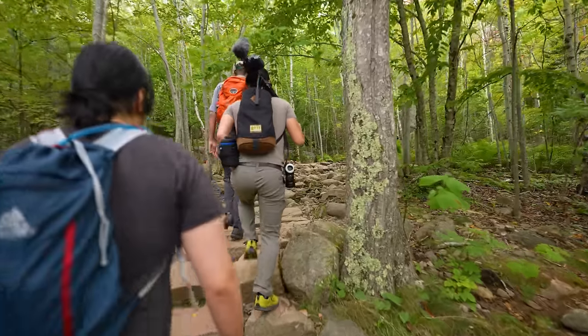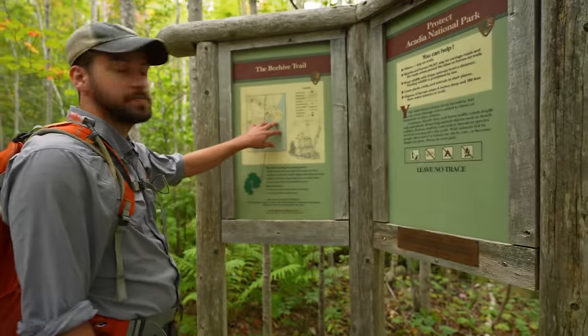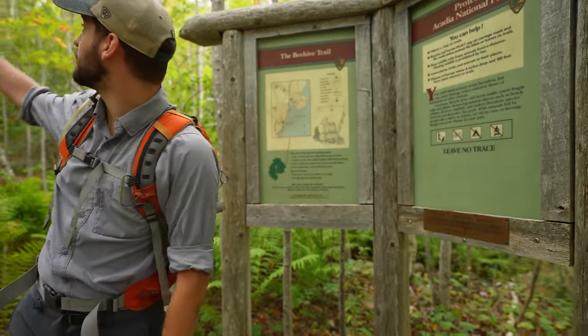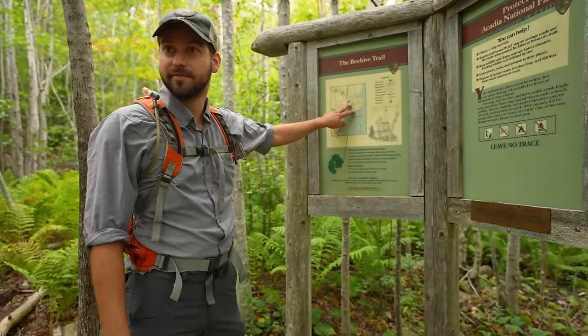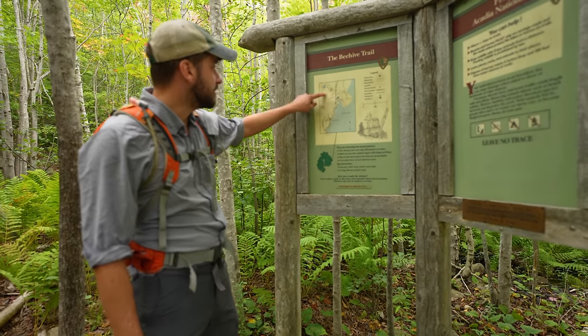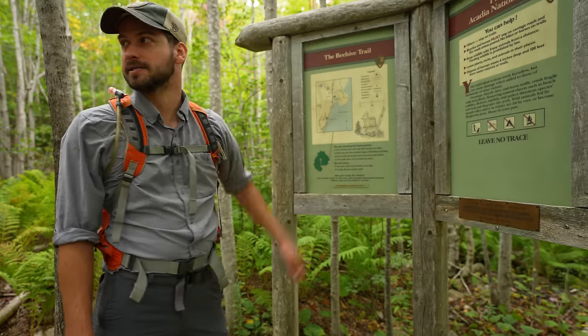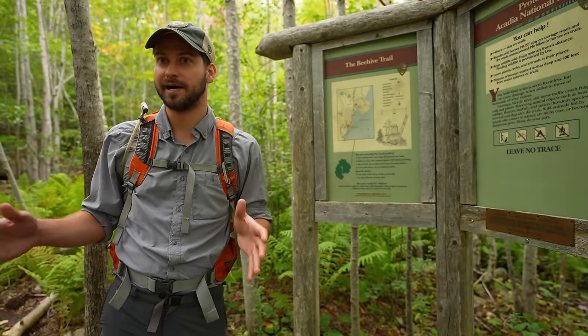Here, Thomas reviewed the plan for our hike. So the Beehive Trail, this is the Beehive Mountain right here. It's gonna go very vertical, very fast, for about a quarter of a mile. We're gonna get to the top, and then we're gonna swing back down the other side and then walk back to the parking lot. All in all, less than 2 miles, but the first quarter of a mile is gonna be a lot.